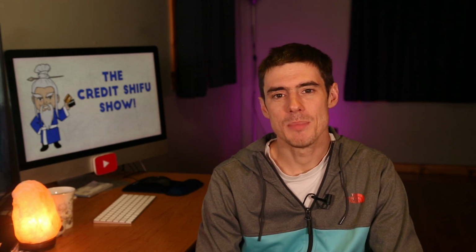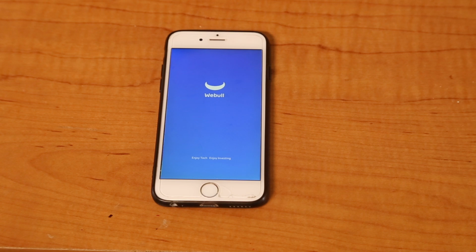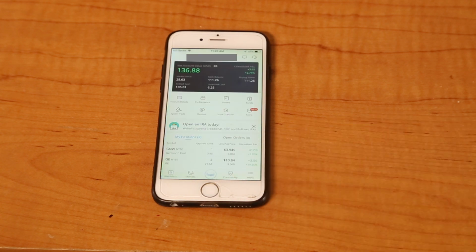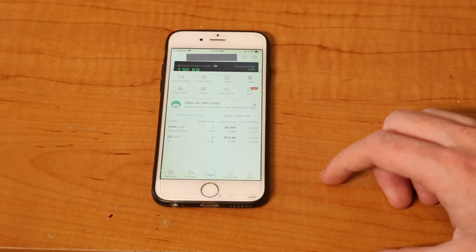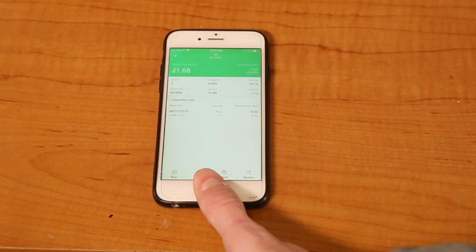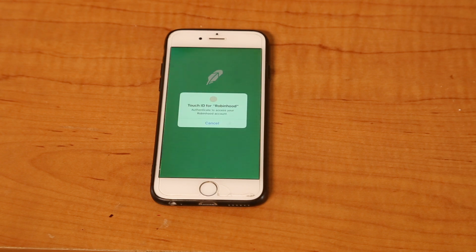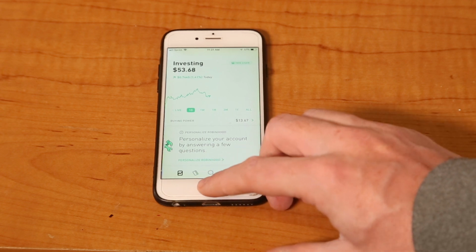One other cool thing about Webull is that you can just turn it on. You can open the app without having to sign into it, and you're able to see a lot of your watch list and your actual account without signing in. It's just that when you go to trade, that's when you have to do your fingerprint. With Robinhood, you have to do the fingerprint when you open up the app. Okay, so I'll give you a demonstration of that so you can see how long it actually takes to turn on the app.